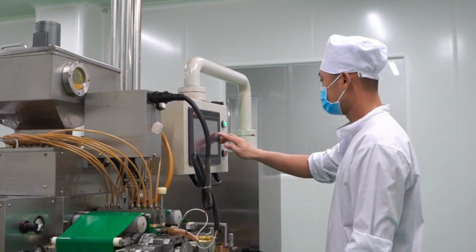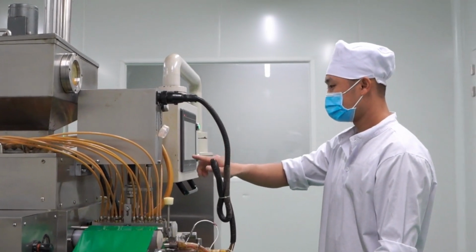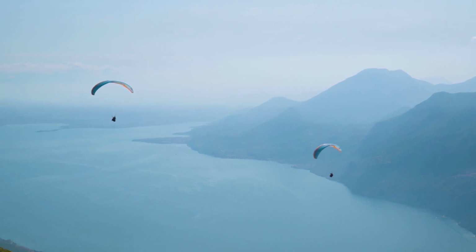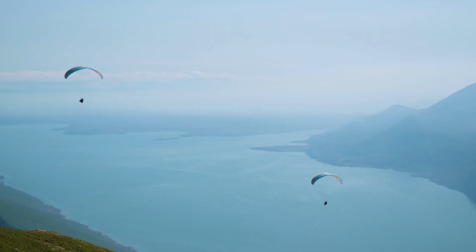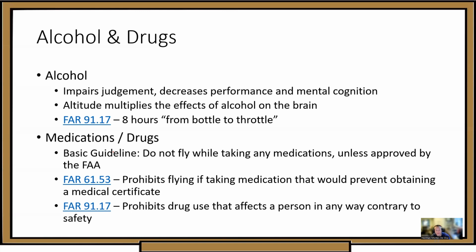But also be careful about the kind of medication that you take before you go fly, because medication that can make you drowsy can be hazardous. Also, you'd be surprised what combining some medication and altitude do. Even though you might feel good on the surface, flying with certain medication can be particularly hazardous at higher altitudes. So check out the basic guidelines on the FAA website. Make sure that you're flying while you're healthy and not taking any medications that are going to prevent you from making good decisions.